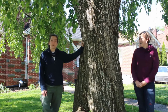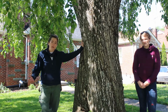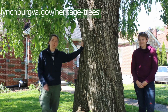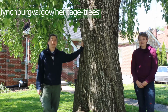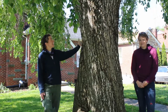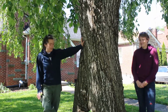Yeah, this is a weeping cherry, and it was designated as a Lynchburg Heritage Tree back in 1997. So the Lynchburg Heritage Trees, they're the biggest, they're the oldest, they've survived the most, and you can go to lynchburgva.gov/heritage-trees to see which trees in your neighborhood are Lynchburg Heritage Trees. And this one, like I said, was designated as a heritage tree for being the biggest weeping cherry in the city of Lynchburg back in 1997.